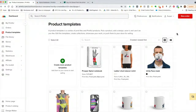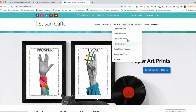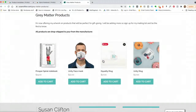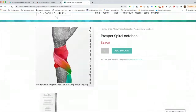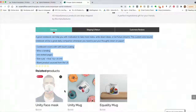So let's go over to my site and go to my gray matter products. See, these are all my categories, and the two that I'm using for Printful are canvas art prints and gray matter products. If I click on gray matter products, you will see these are the few that are non-art related, hanging on the wall kind of products. And here is my Prosper Spiral Notebook. If I click on it, I noticed I only have two mock-ups, the front and the back. If I go down here, this is the copy that it was included. And then I have related products down here.